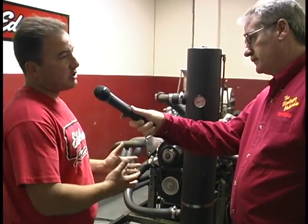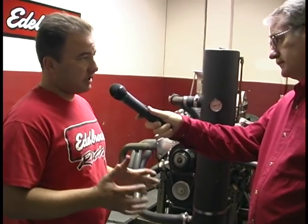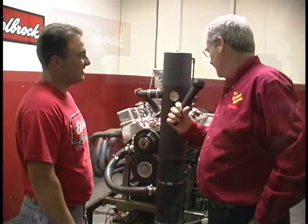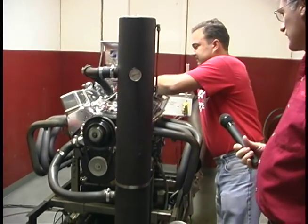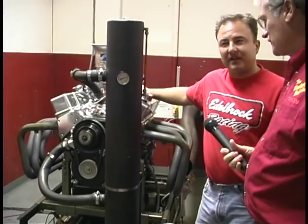This is our crate engine. This engine was built here in-house and is for sale. Anyone could buy it. Well, that's great. Can you rev it up a little for us? Sure. Let me get over here. Hear what you sound like.